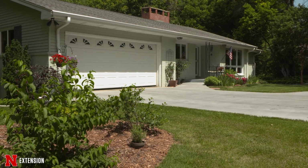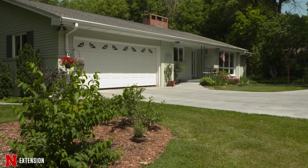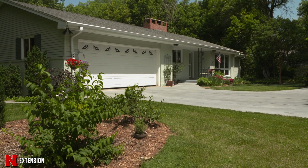We started with pretty much a blank canvas. However, the property itself has some innate qualities that really were challenges. And so we had to come up with a plan to figure out what we're going to cultivate and what we're going to just control, because we couldn't handle everything. Although at first I thought I could, and that's a mistake.